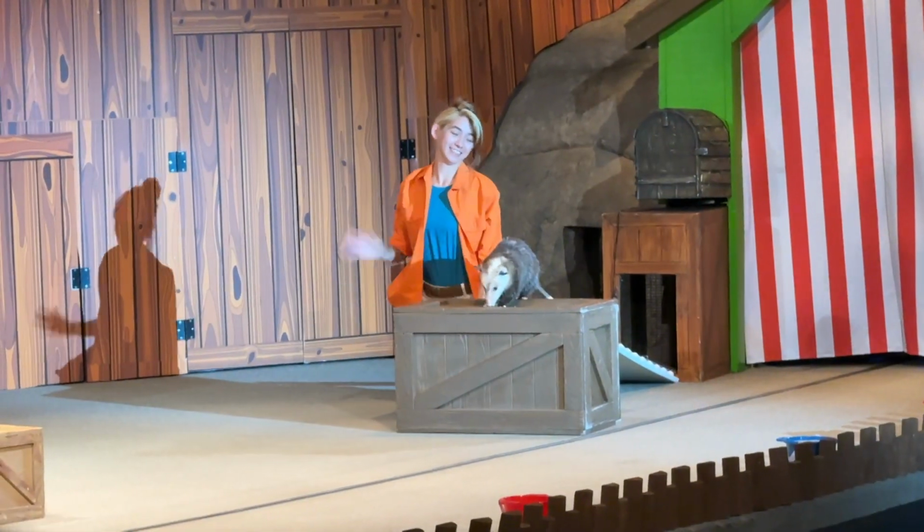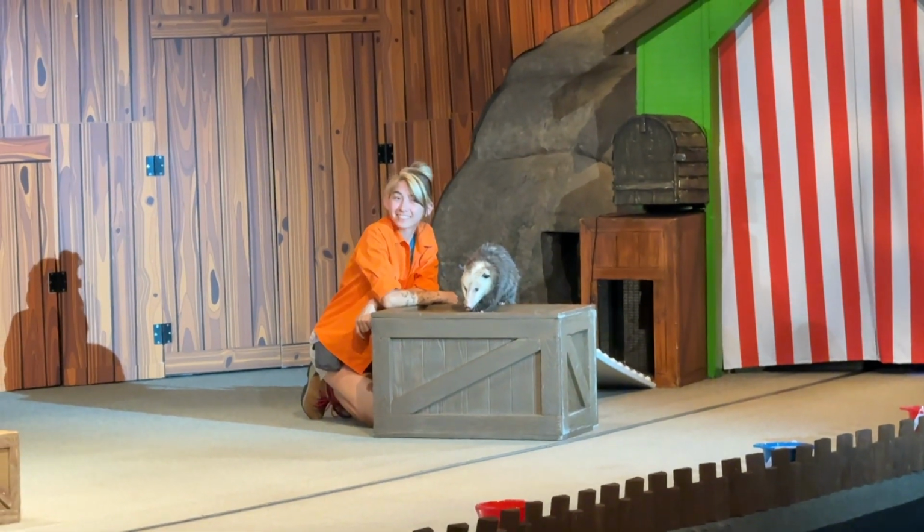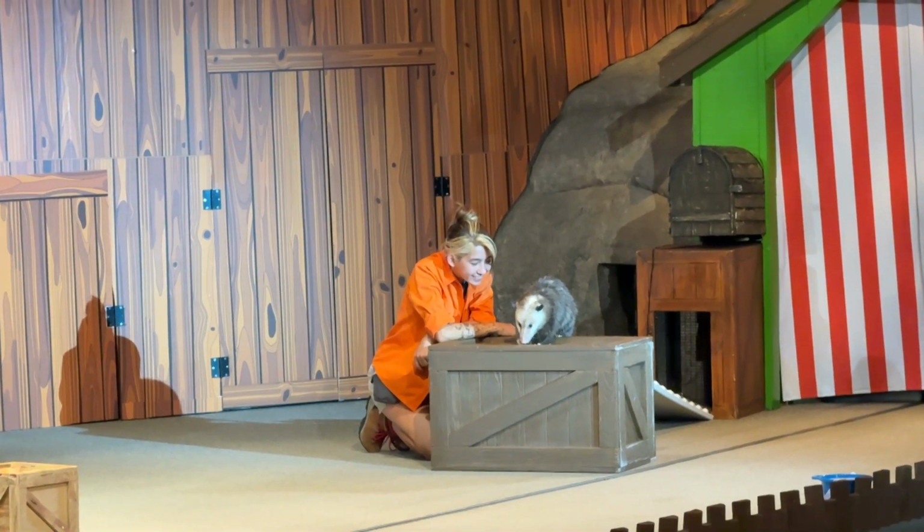Ozzy is a Virginia opossum, the only marsupial native to North America. Oh, well, hi there, Ozzy. You know, he's kind of cute in a weird way.